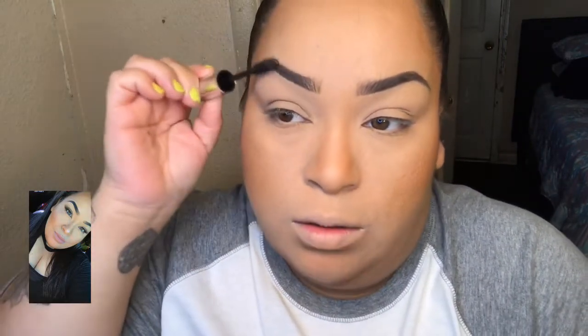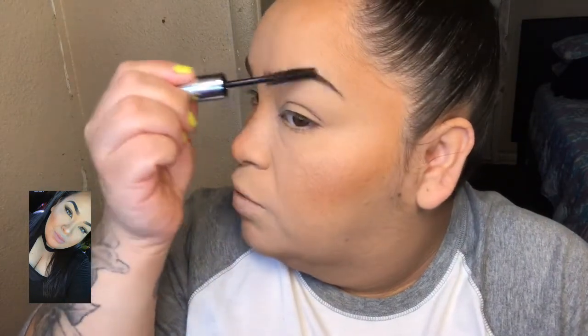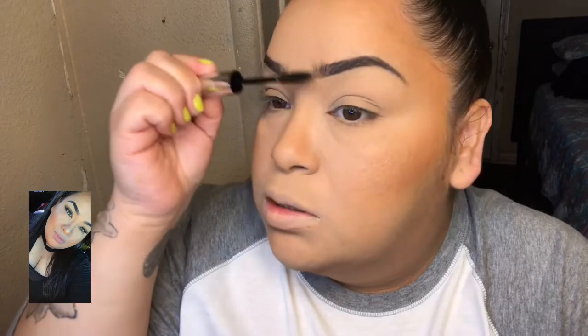Applying an eyebrow mascara. This is the Anastasia one. I couldn't find my elf one, so that's why I'm not wearing the elf one, but the elf one is my favorite one of all time. But this will do for today.